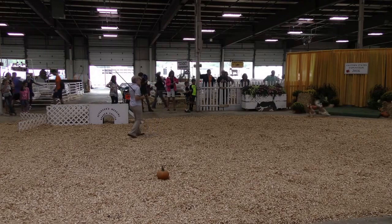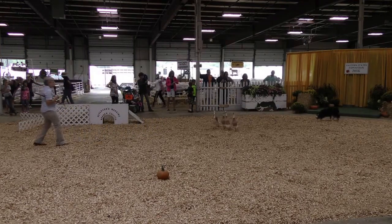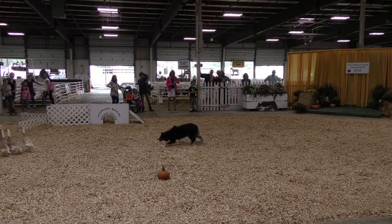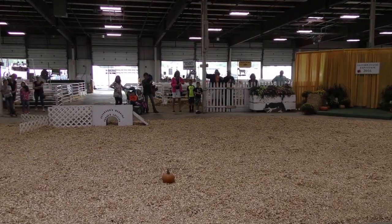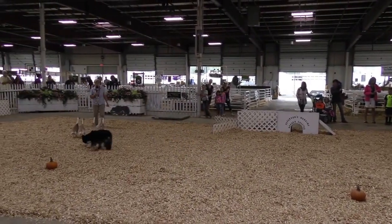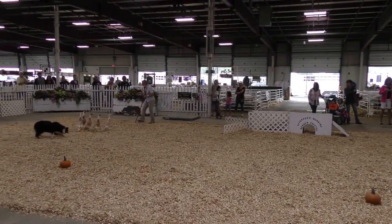So you watch Peg. She'll move them around nicely. You won't see her chase them. If you want to see a dog chase ducks, you bring your dog here. I charge by the duck. And believe me, that will happen.